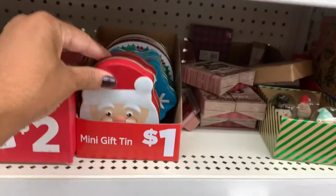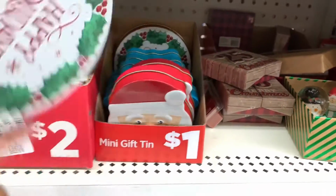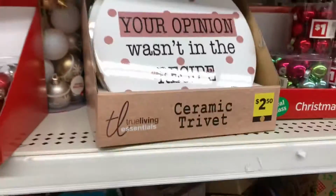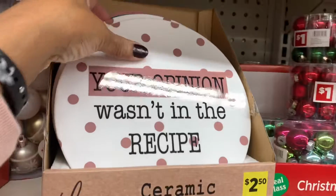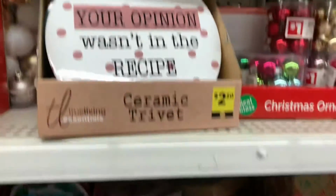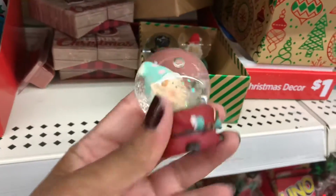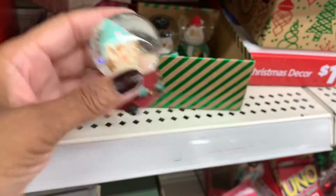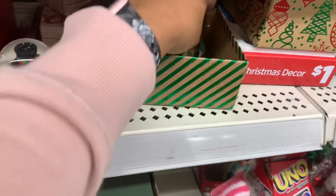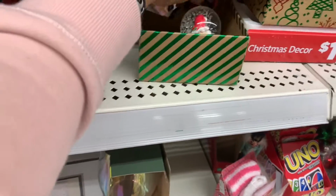They have the mini tin cans right here with Santa, the snowflake, and this one right here that says Happy Holidays. They have these ceramic trivets here. Your opinion wasn't in the recipe. Let's see, they have a lot of the boxes. They also still have these little mini globes, the elf, the snowman, and they have Santa here. All of these are $1. Let me put those back in the box.